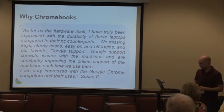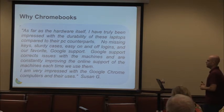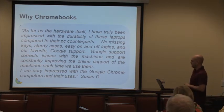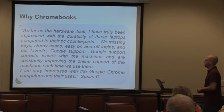So Susan Gregory, I'll let you read this, the CR48 pilot teacher. This is what she had to say about the Chromebooks after using them for, I believe, almost a semester.